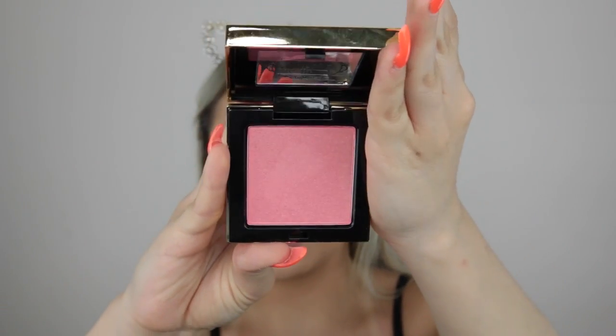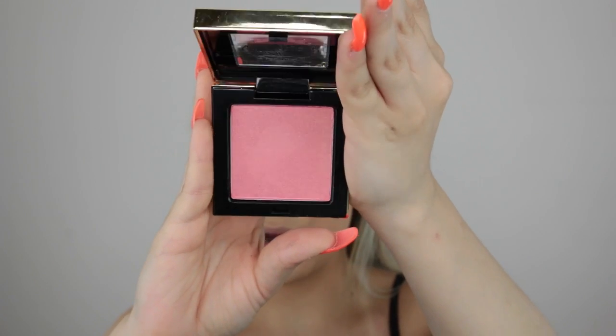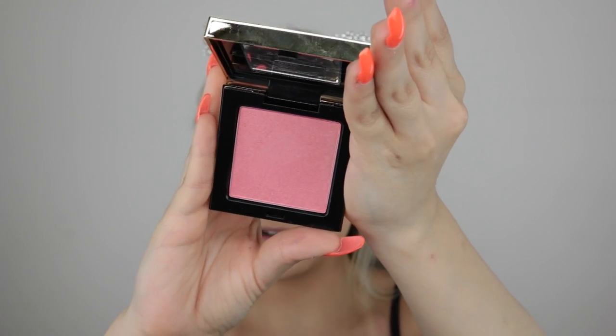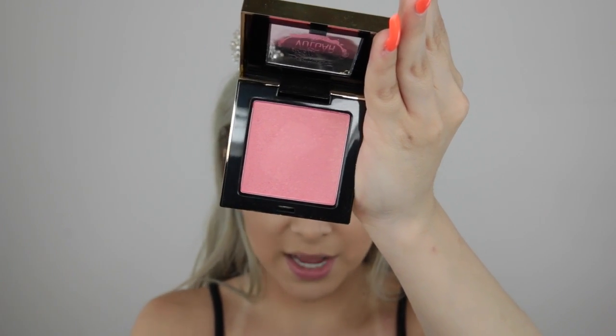And the color is so beautiful. It's like a darkish pink with some gold reflexes in it. So even if you didn't want to apply a highlight, you could just use this one, which is super nice. It's giving me such a healthy glow, guys.